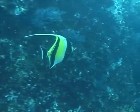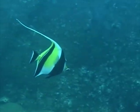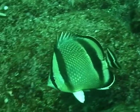Similar confusing patterns of bright and dark colors, called disruptive coloration, also protect this Moorish idol and many of the other fish whose bold patterns we admire.